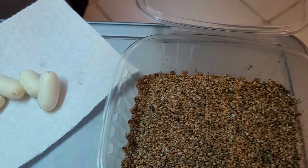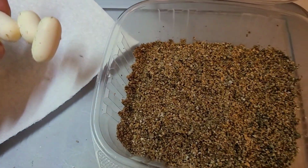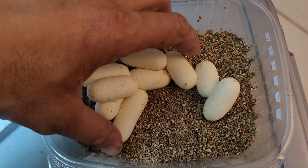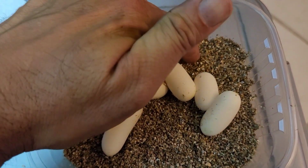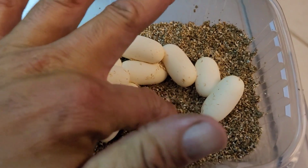All right, let's see if I can get these eggs in here. Oh, and it fits nice and snug. Once the eggs hatch, they're only going to be in here for about a week, maybe less than that if I decide to separate them before they shed. So it's not a problem.